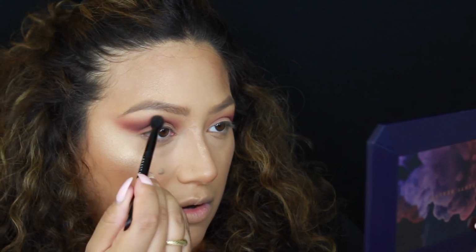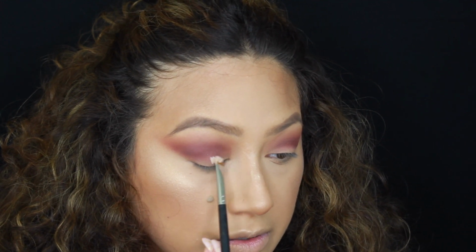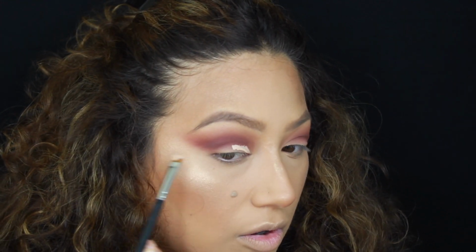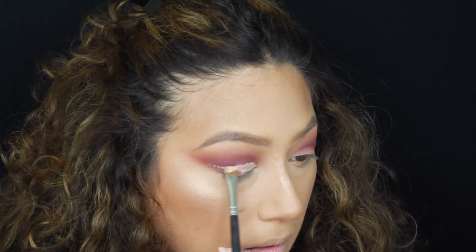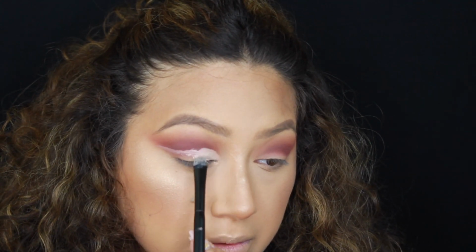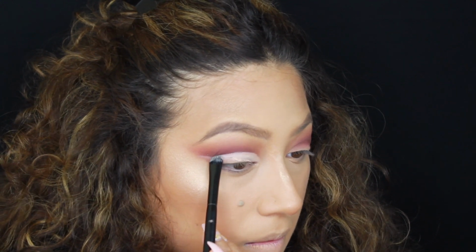I kind of feel like I lost a little bit of Come and Get It, so I'm just gonna go a little bit over top. I'm going to use the same concealer and a flat brush. I'm going to cut the crease, and I'm actually going to go all the way out. Oh yeah, that's gorgeous.